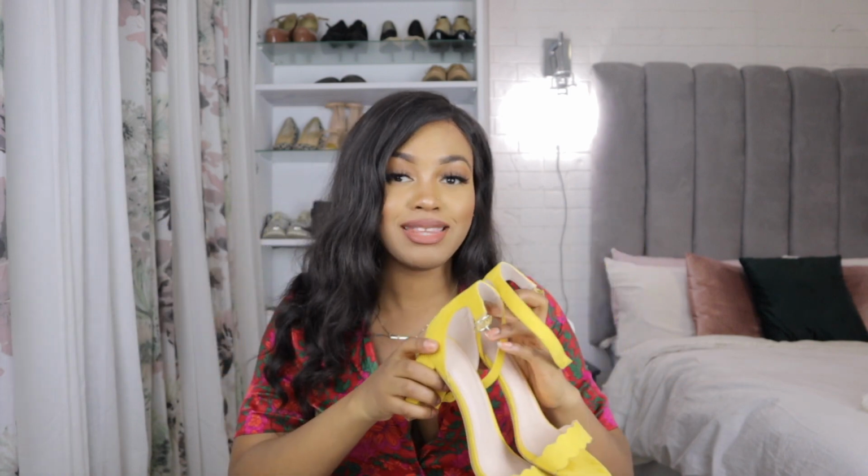But these, oh my gosh, they're so cute. They're so comfortable and they're not crazy high. So your girl's going to be wearing these out. And now that I'm single, you know, you got to be like, wear your heels because whatever.